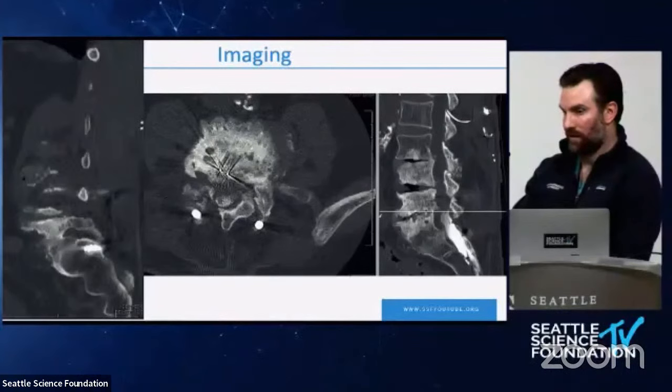Now, Rod, you're one of the masters of XLIF. Why would you not take the hardware out, do a posterior exposure, free up the neural elements in one stage, bring the patient back and do a two-level XLIF, far lateral procedure at what we can call 2-3, 3-4 to get lordosis and a bone healing surface, and then take the patient back a week or two later with your previous exposure and put posterior hardware in to complete the fixation.